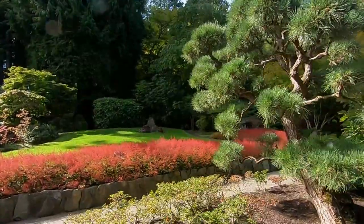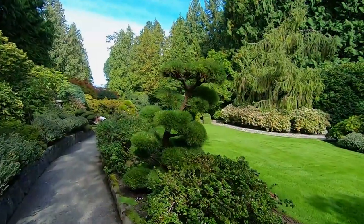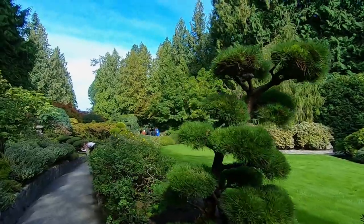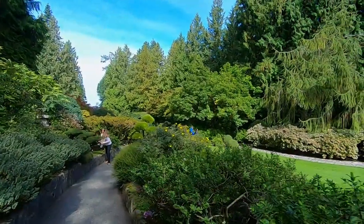Jenny installed a torii gate to mark the entrance to the garden. The magnificent purple beech on each side of the gate and the Japanese maples at the head of the stone stairs down into the garden are the oldest non-native trees in Butchart Gardens.